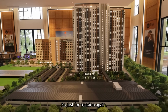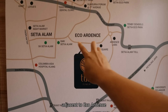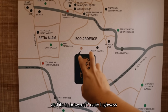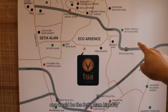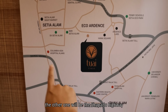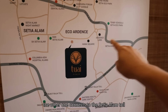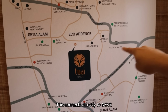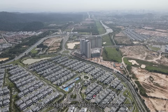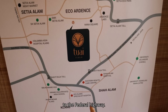So just for revision, again, we are in Tuai, located adjacent to Eco Gardens, and it's in between two main highways. One would be the Setia Alam highway, the other one would be the Shapadu highway. So in other words, this one connects to Bukit Raja toll, the other one connects to the Setia Alam toll. This connects directly to NKVE. If you go straight, you go to the Subang Jaya Airport, Damansara and Mont Kiara. This one is actually connected to the Federal Highway.